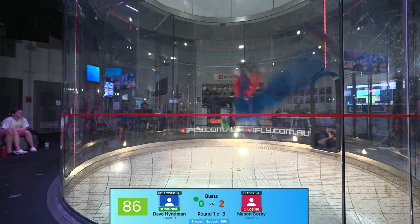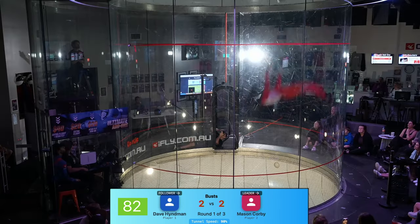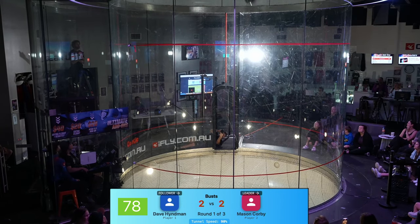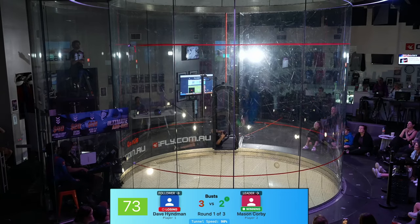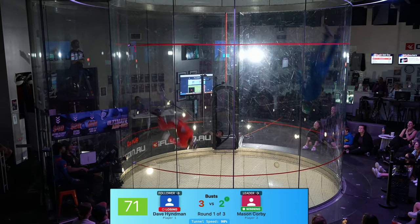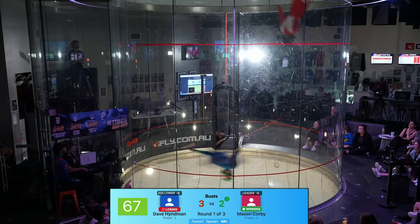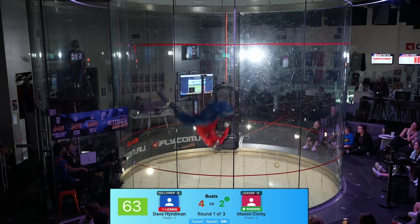Mason, a local here at Penrith. Dave, a world traveller. Oh, as he hits the glass there and misses the line. We're even money right now. Oh, bouncing off the net. That's a trampoline move, that one. Dave, not going anywhere near the line there. Understandable.